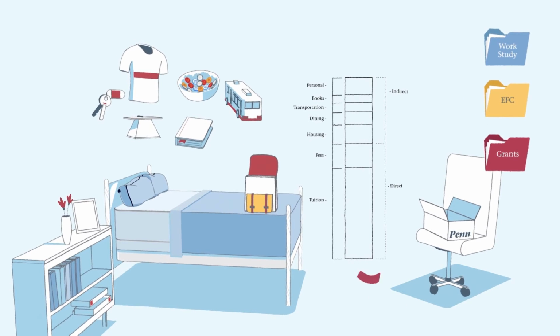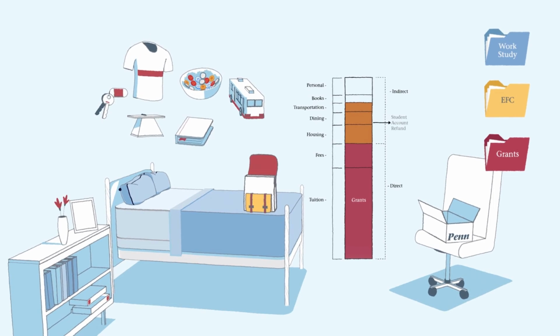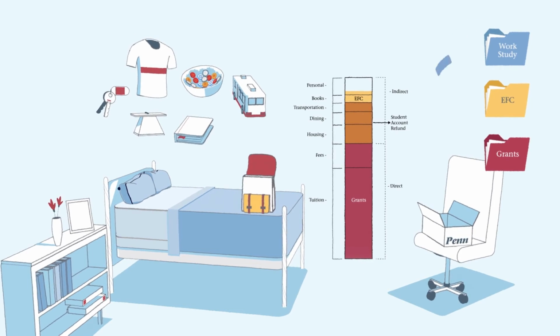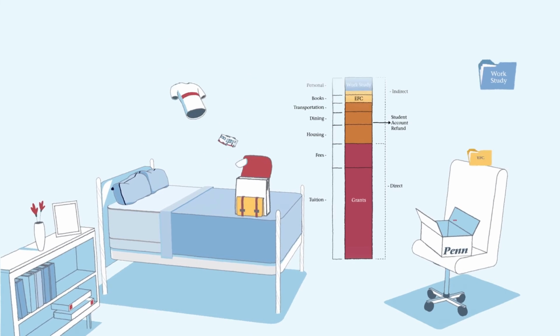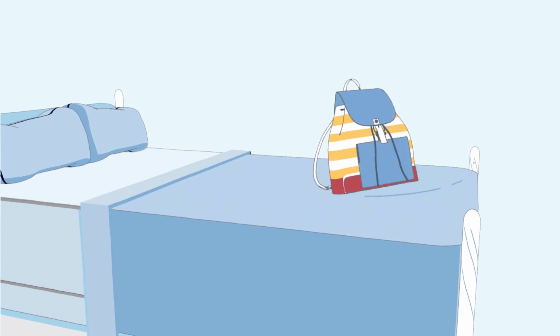Maria's situation is similar to Chris's, except that she lives off campus, meaning that her housing and dining are no longer billed by the university. So Maria receives a larger student account refund, surpassing her direct expenses. And these dollars are allocated to help cover housing and dining expenses, or in her case, paying rent and buying groceries. These are just a few possible financial aid scenarios at Penn.